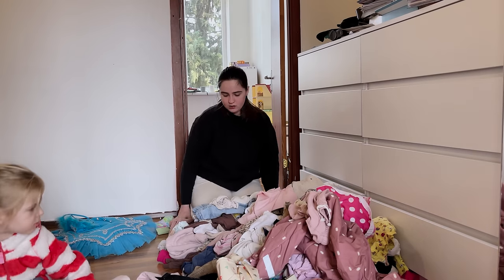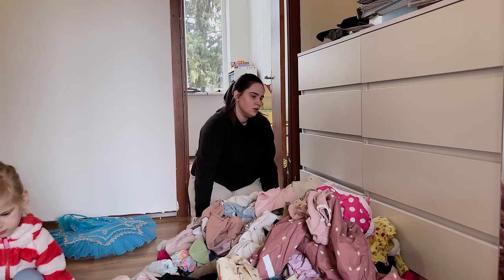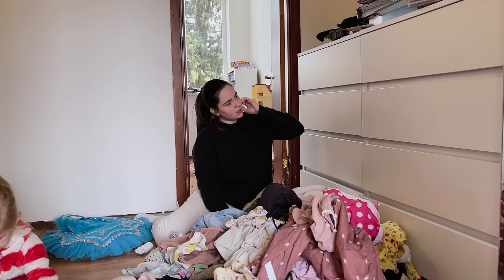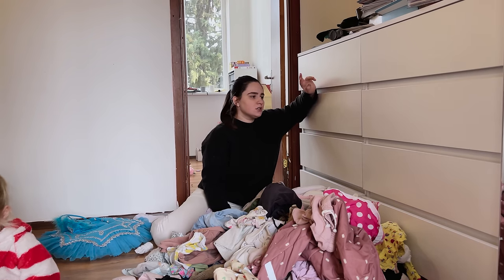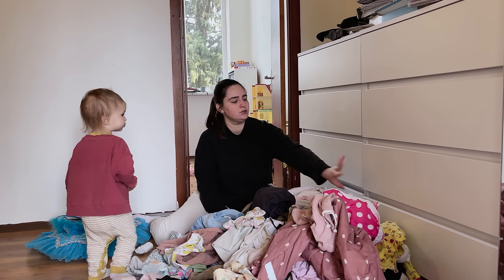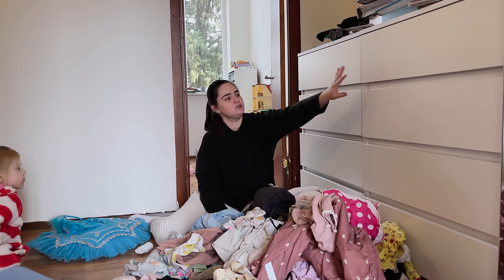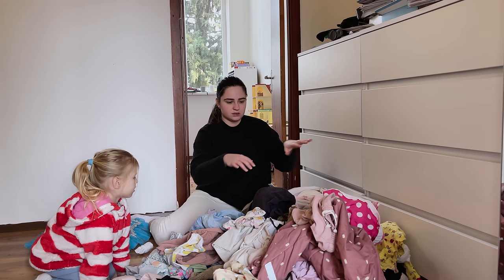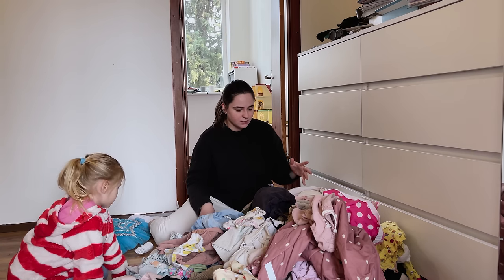So, my goal for the wardrobes is to keep children's clothes at the lower ones. Two for Adeline, two for Agatha, I think. And then two for me, two for Toya. I want the lower ones to be for children because they can take clothes themselves this way.